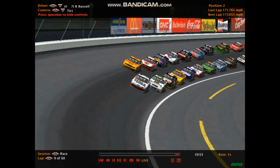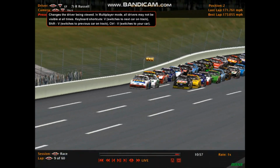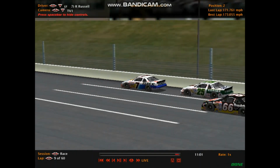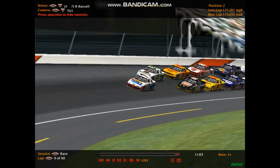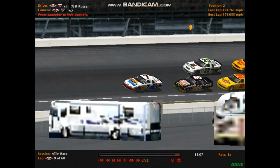Well, it could be one of the guys to watch to maybe possibly pull off an upset win. Now, whether that'll be today or not, though, it still remains to be seen. It is possible, though, but we have a long way to go in this race. We are working on completing the 9th lap of this race here.